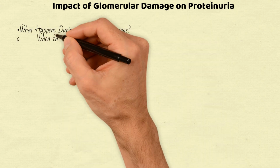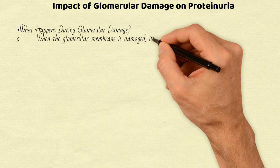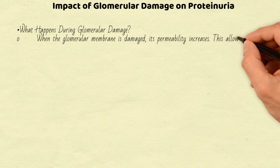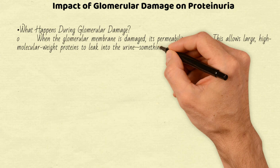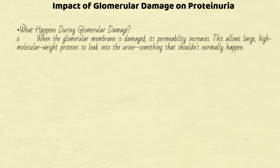When the glomerular membrane is damaged, its permeability increases. This allows large, high molecular weight proteins to leak into the urine, something that shouldn't normally happen. How do we measure it?